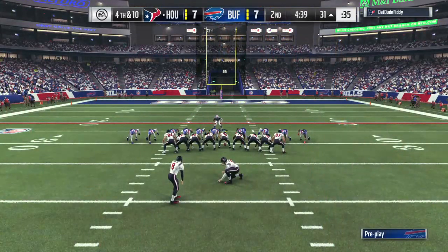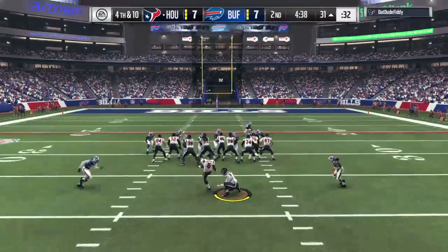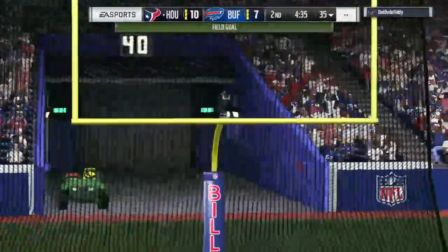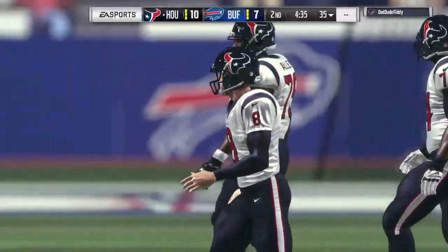And for the second time tonight, his field goal unit comes out here. This one from 48 yards away. And Novak's kick is good. And they take the lead here now at 10-7.